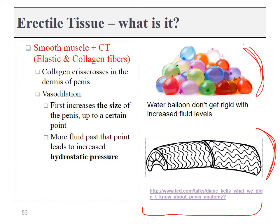It's very different from what a water balloon does. If you fill up a water balloon with more and more and more water, it simply gets bigger and bigger and bigger. It doesn't suddenly stand upright or erect on its own. That requires these collagen fibers here and hydrostatic pressure, something that we see in a lot of aquatic species, but we typically don't use it so much up on dry land for mobility. We usually rely on bones and muscles for that.